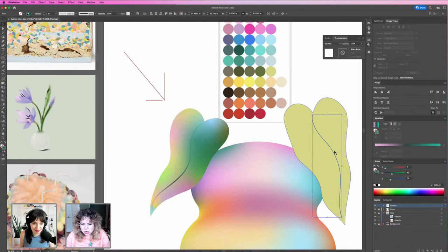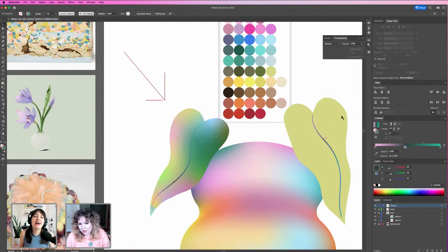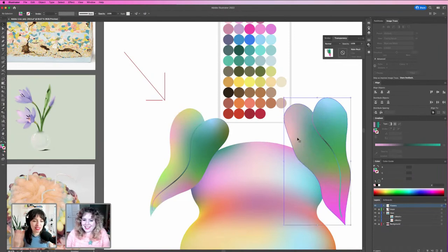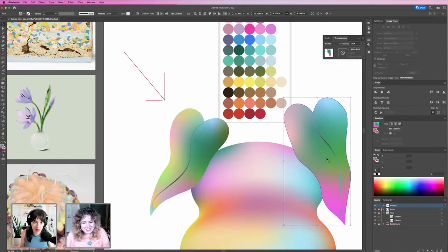I'm going to cheat and use the eyedropper to create the exact same line over here. Because then if I want to change the color, it's just a little bit faster than you can just edit it as opposed to starting from the beginning. Exactly. Working smart. I'm going to do the same thing with the leaf. It's so cool to see that, because now you can see exactly how those colors translate to this new shape.